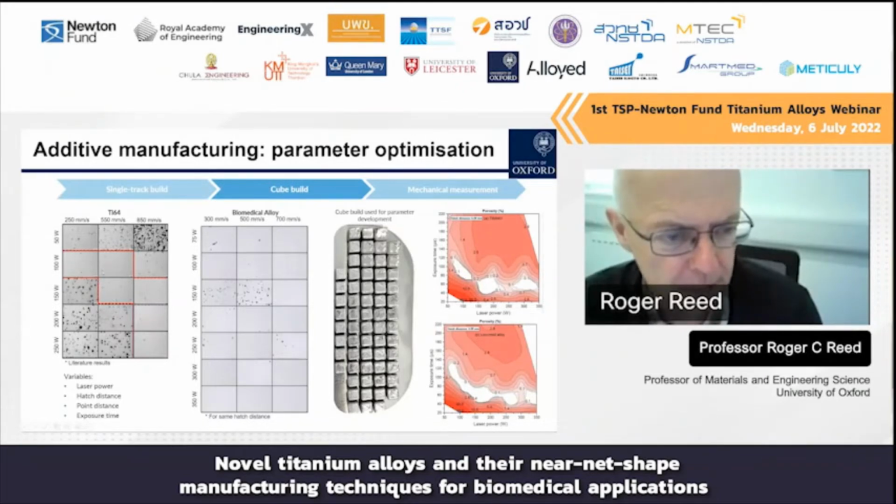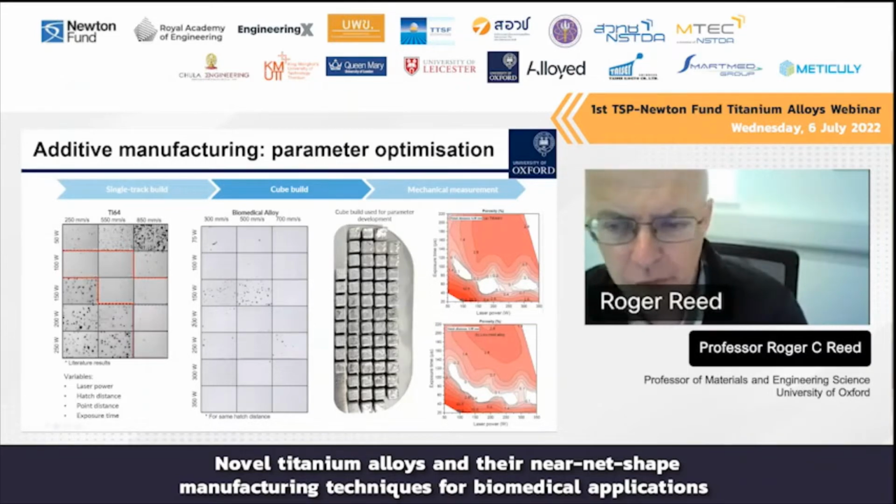We can find regions where it prints reasonably well, but there is a lot of the parameter space where we see considerable porosity. That's also true of the new biomedical alloy, but much less so. You can see the alloy is more processable in the sense that there are fewer conditions which are prone to porosity, and we can build up processing maps to identify the regimes where we should be printing this alloy.